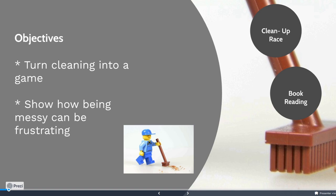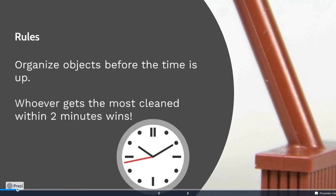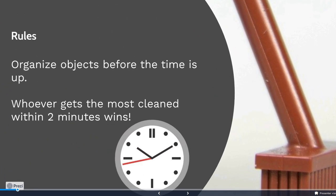First, how are we going to turn cleaning into a game? Well, we have a clean up race. You're going to take your kids into a messy room, and if you have more than one child, you can divide the room using tape or a rope, or divide it into sections and put each child in that section. Now, they have 2 minutes to get the most clean, and whoever gets the most clean within that 2 minutes wins. You can set up whatever prize system you want.